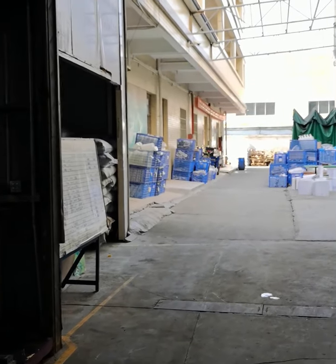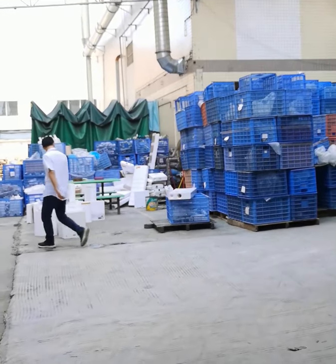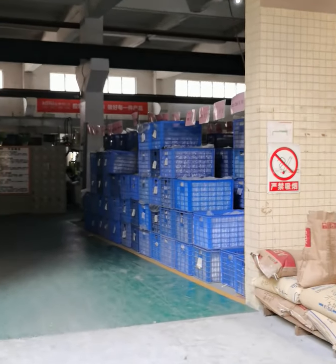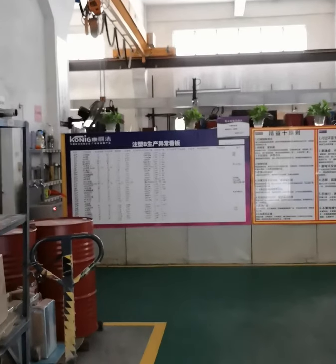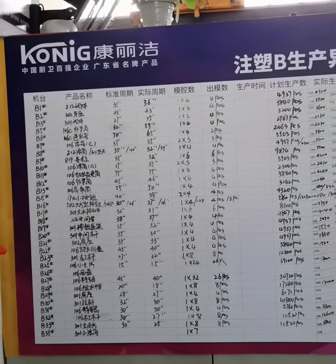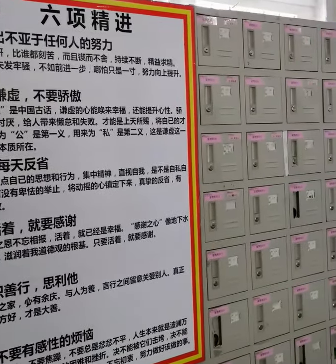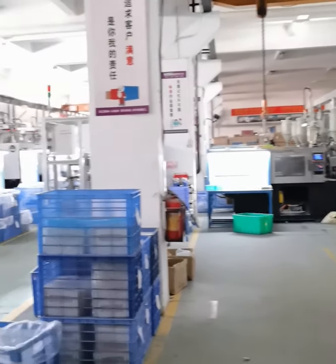Now we are going to our mechanism and accessories injection workshop. We are producing flush valve and fill valve fittings. Here we can see the display board on which we can find out the production situation of each machine. This report will be updated daily. Now you can see the overall perspective of the workshop.